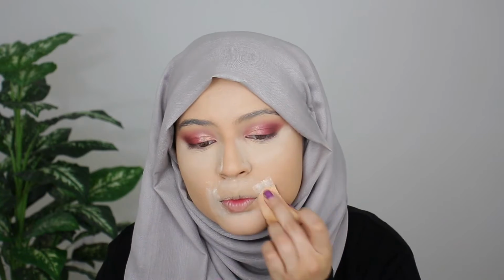And to set everything in place, I'm going in with my Laura Mercier Translucent Setting Powder. Alright, so while everything is baking and setting in place, I'm going to go ahead and do my eyeliner.